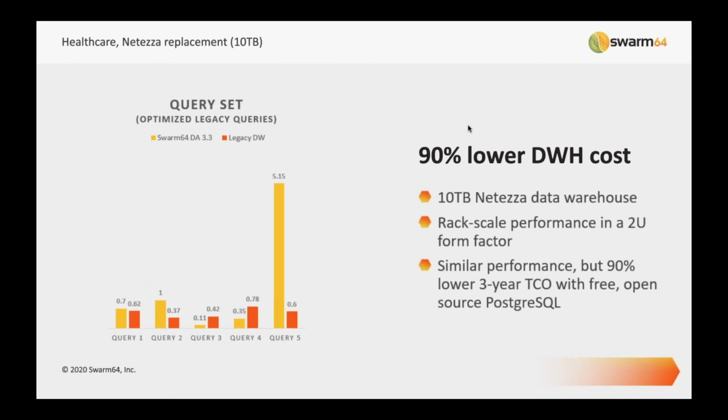So this is an analysis we did in a healthcare context where we had a Netezza replacement, and there we ran against a highly optimized legacy set of queries. And the point about the legacy set of queries was really they were specifically optimized for the system. And then against that, we have Swarm64 coming out on a smaller system, no optimization done whatsoever, and out of the box it did pretty well. Yes, certain queries we were slower, as you can see there. Certain queries we were faster, but everything was within the second range.